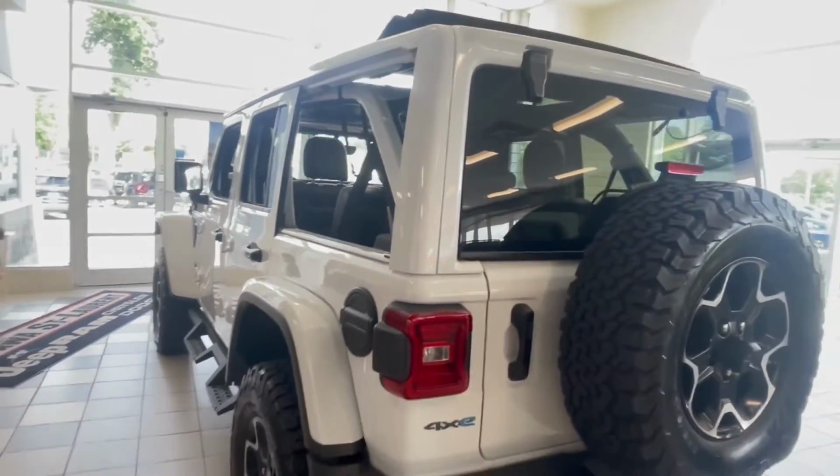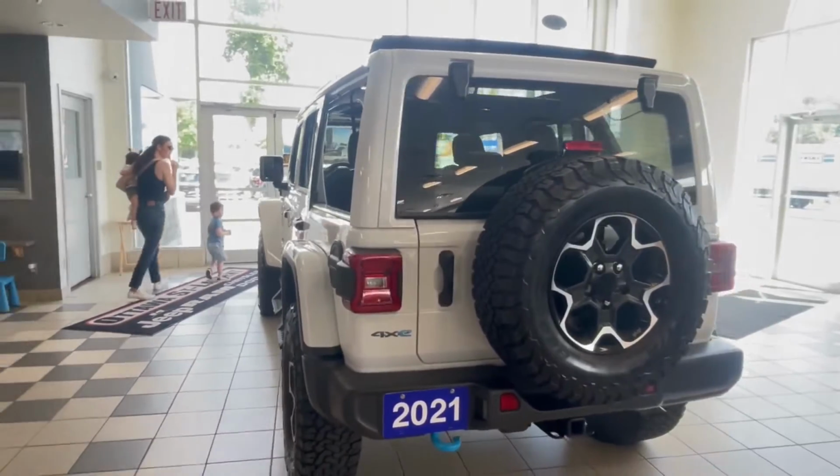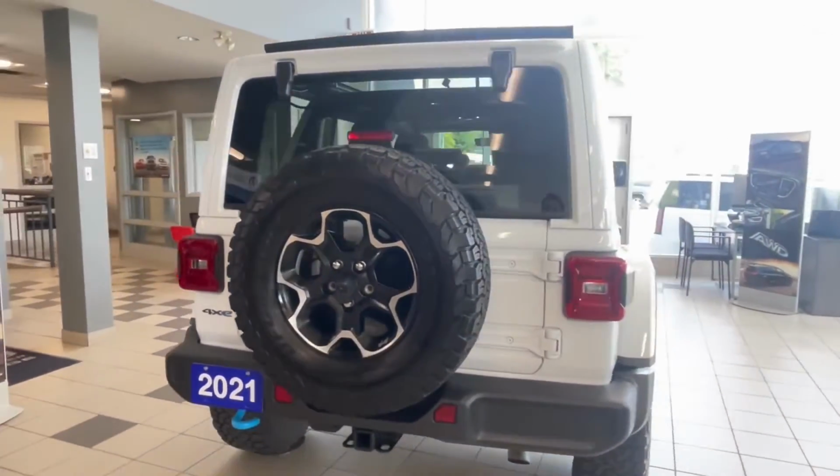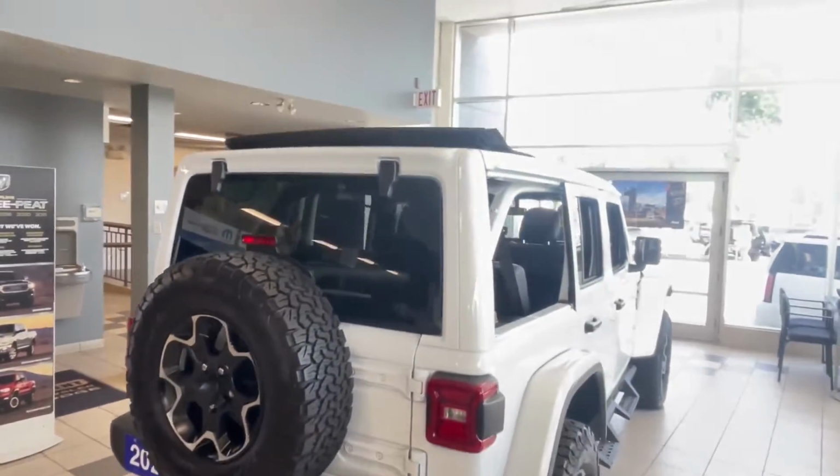So come on in guys, 2021 Jeep 4xe. It's in here in our showroom. I'd love to show you this and maybe take it for a test drive if you really want to, and then see how you like it.